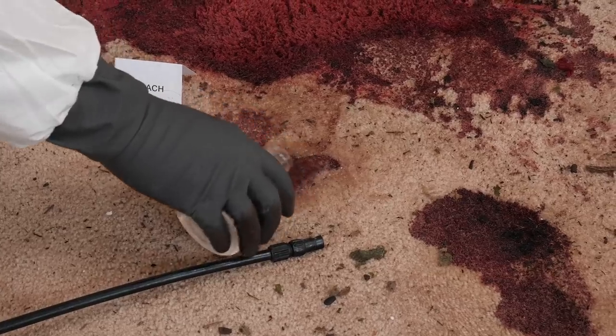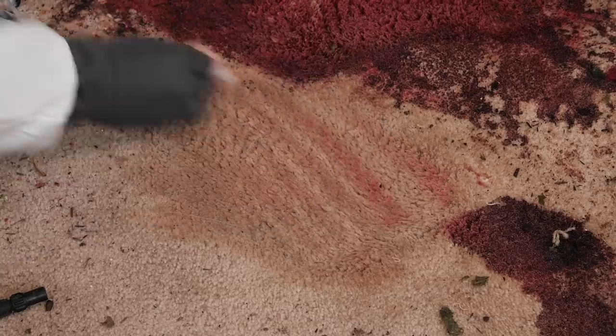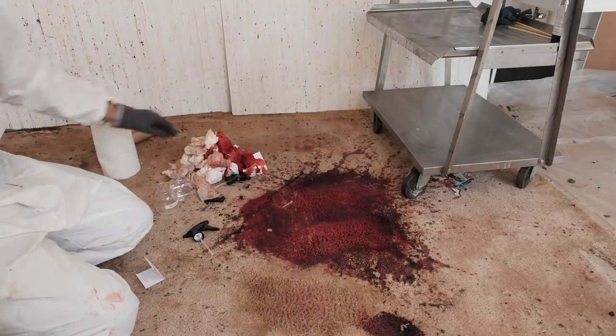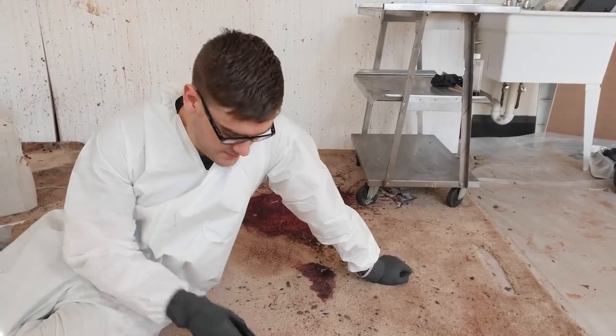A little bit of bleach. Rinse it off a bit more. It's not gonna get much better than that. Not looking too promising. Not quite getting it all out. All right, let's give the lye a shot now. Got a little stain here. See what happens when it dries.